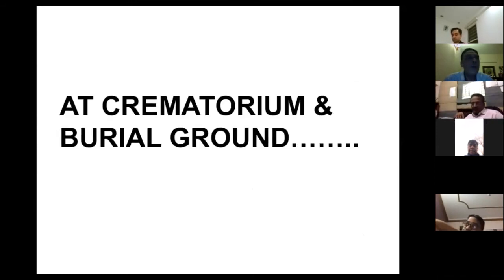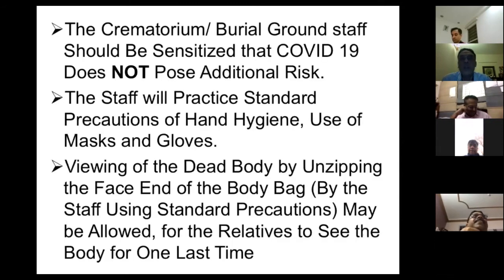So basically, now the patient is shifted to the mortuary. I told you that the transport vehicle has to be disinfected with 1% sodium hypochlorite. The crematorium and burial ground staff should be sensitized that COVID does not pose additional risk, as already mentioned. The staff will practice standard precautions of hand hygiene, using masks and gloves. Obviously, standard hand hygiene has to be practiced.